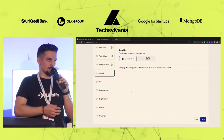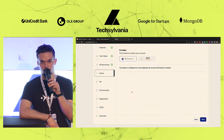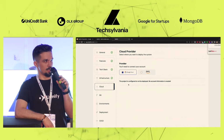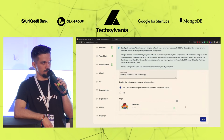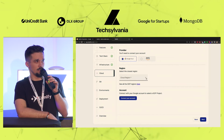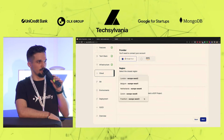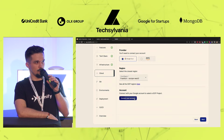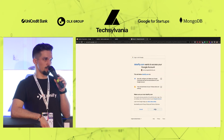Now we get to the cloud step where we can select our cloud provider. Since we selected that we don't want Datafy to deploy on our cloud, we don't have to do anything here, just select the provider. If we go back to the first step and select that we want Datafy to deploy our code, and then go back to the cloud step, we can select the region where we want to deploy the code. And here we see some available regions. For example, let's go with Frankfurt. And we can connect our Google Cloud account. So if we click on Connect with Google, we can connect to Google.